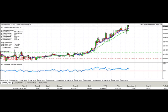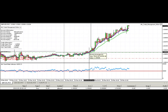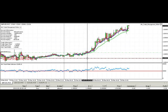When I was playing around with the chart, the signals kind of got taken off here, but let me explain what happened. I got the signal and I decided to get in here at this level at 1.4991. Okay, and you see the trade got triggered here and started to move up. I had put my stop loss down here, so that was about a 24 pip stop loss.